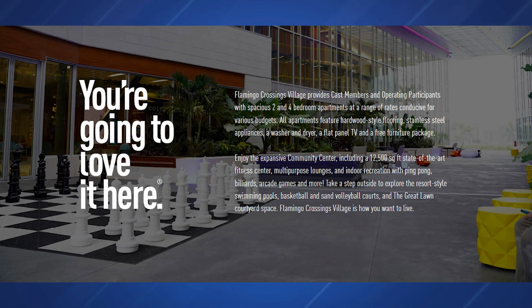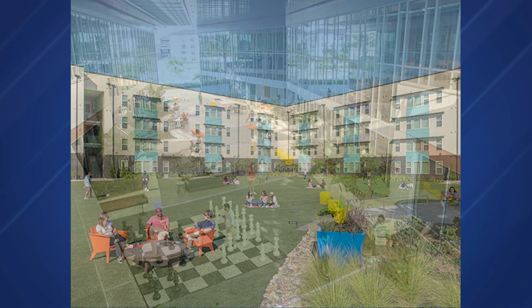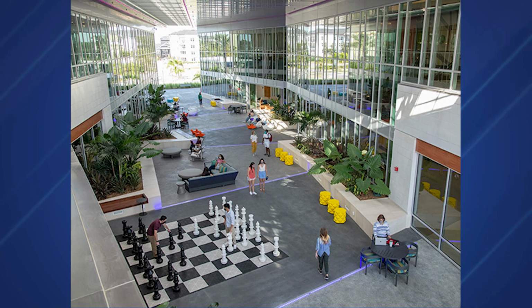Take a step outside to explore the resort-style swimming pools, basketball and sand volleyball courts, and the green lawn courtyard space. Flamingo Crossings Village is how you want to live," it says. In-person tours and immediate move-in are currently available. Apartments are furnished or unfurnished with rent starting at $559 per person.